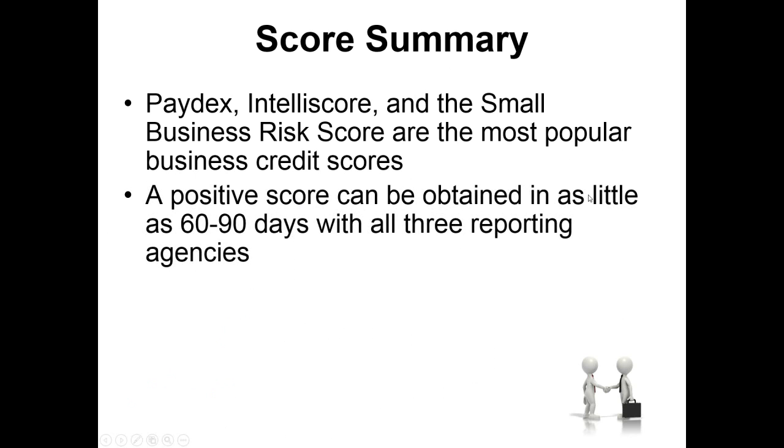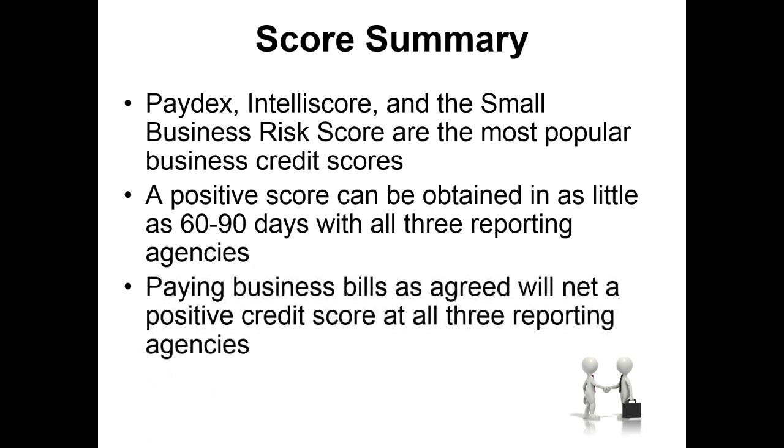A positive score can be obtained in as little as 60, 90 days with all 3 reporting agencies just by getting accounts and paying them as agreed. That's all it takes. And paying business bills as agreed will net a positive credit score at all 3 reporting agencies. It's as simple as that.